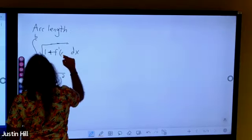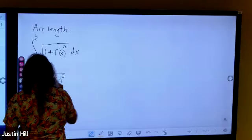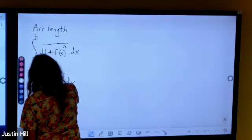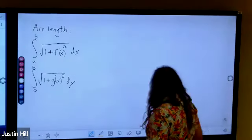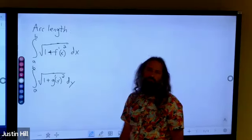F prime of x squared. I'll just write the squared there because I think we understand what that means. G prime of y squared dy. If you want to integrate along the y direction, it'll look like this, but it's the same thing either way. So it's just whether you have your equation in terms of y or in terms of x.